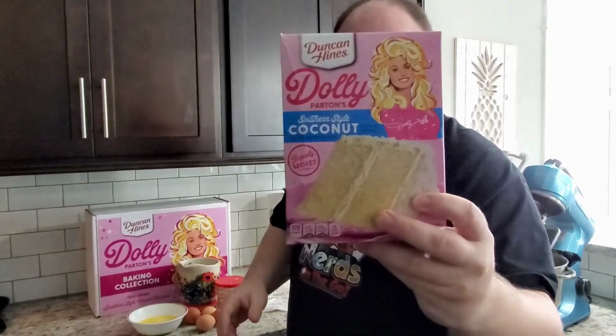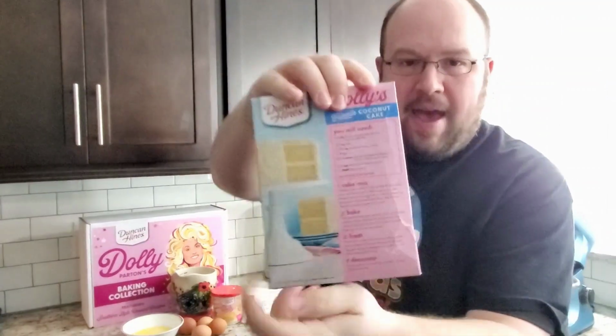Hey everybody, so now we're ready for the Southern style coconut cake. It may look a little bit different. It's the second day now. Last night was midnight or between midnight and 2 o'clock in the morning. We were baking cakes and eating them. Southern style coconut cake is the next one up, and that's what you'll need on the back right there.